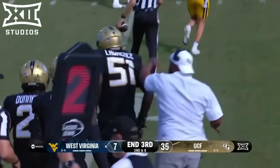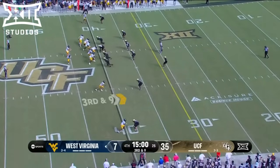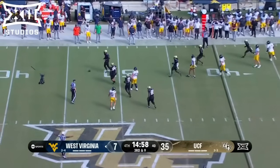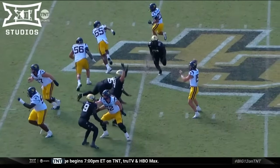Malachi Lawrence finishes 3 here in Orlando. They've been amazing, but they know how to close the door on teams late now that they've figured out the middle portion of the game. West Virginia with 2 plays to get 9 yards. This one denied by the 6'5" edge, Nigel Kelly, who forced the fumble that led to the touchdown.